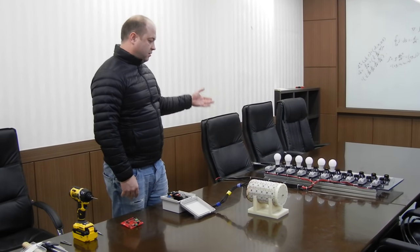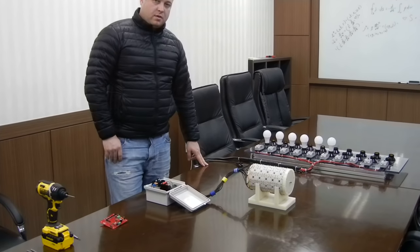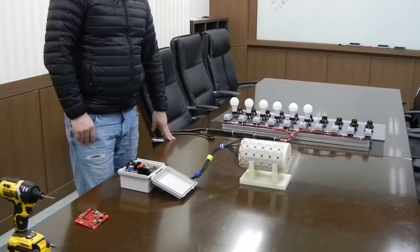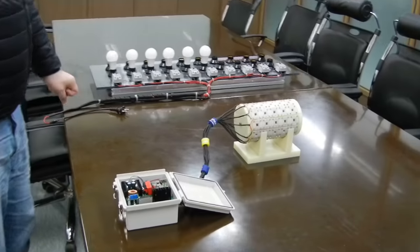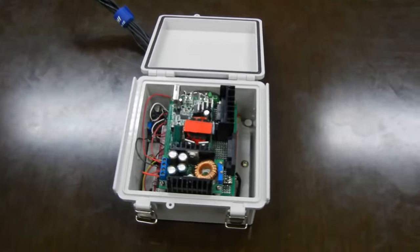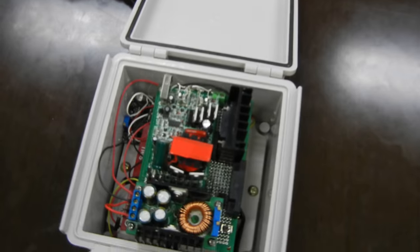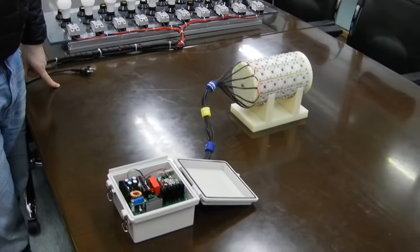In this video I would like to show you how it works and how it provides the electricity. In short, I will try to explain everything and how it works.